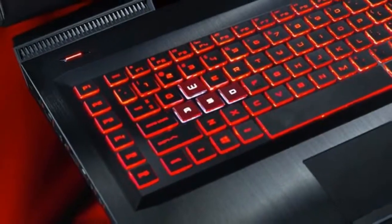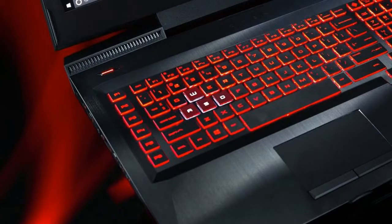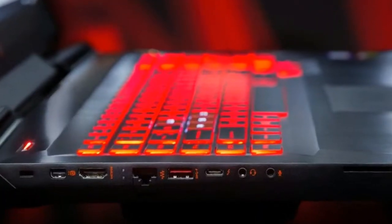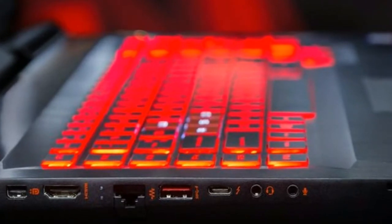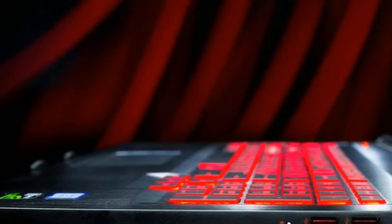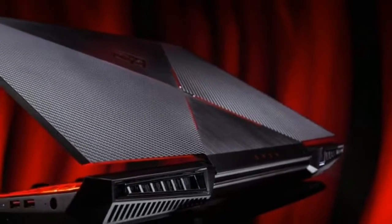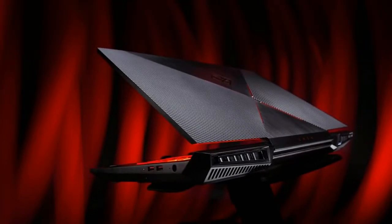The good: HP Omen 17 comes in a wide range of configurations, most of which offer good graphical bang for your buck. The bad: the 4K variant has poor battery life, and there's no option for an NVIDIA GeForce 1080 GPU. The bottom line: it's not the most powerful gaming laptop out there, nor the slimmest one, but it's among the best combinations of price, screen size and performance.